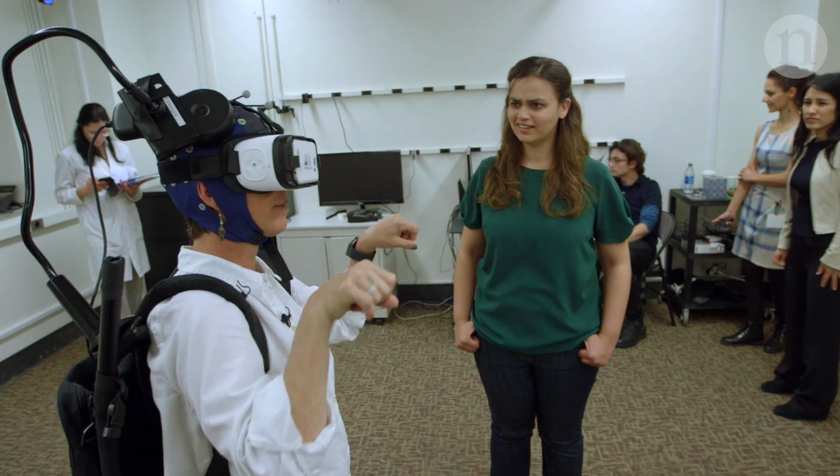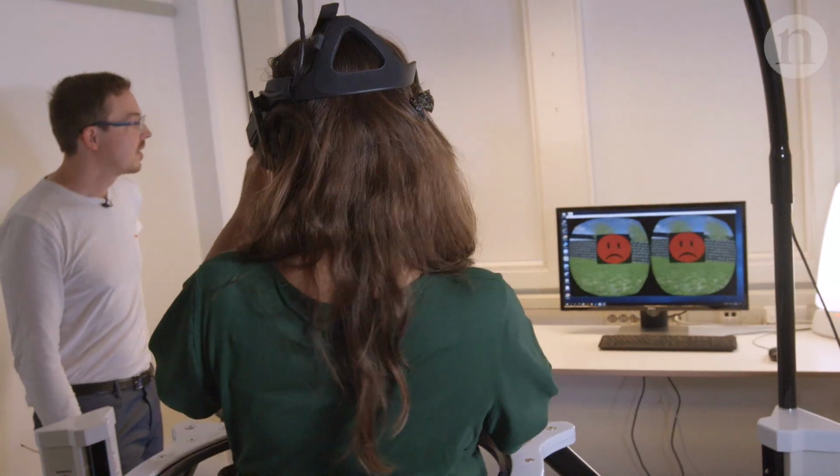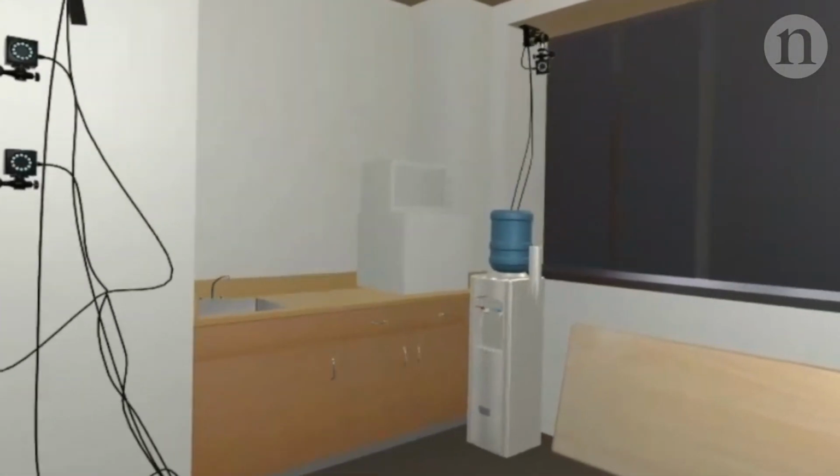There's a whiteboard right there, then there's a door. Oh no, I got a sad face. I failed. So is virtual reality the future of neuroscientific research?